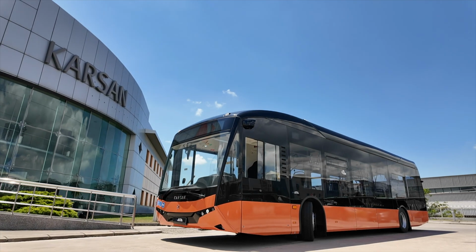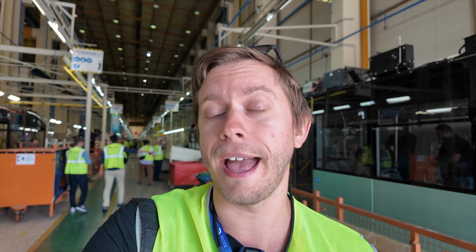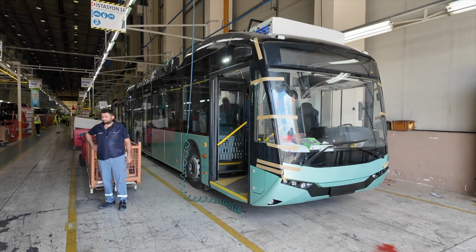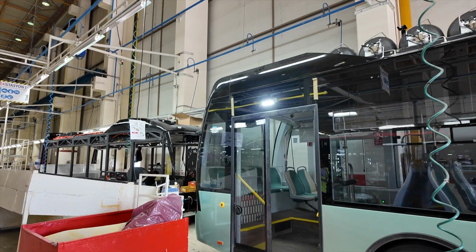And now let's move over to the production line for the E-Ata, the newest product of Karsan. They are producing both the electric version and the hydrogen version. Today they have a production capacity of 1 unit a day, but they have the capacity of 3 if they are working at full speed. So here they work on 10 meter, 12 meter and 18 meter buses, both electric and hydrogen. But now we're starting at the wrong end. We are starting with a finished vehicle and this is how it looks. This is a hydrogen version of the E-Ata.